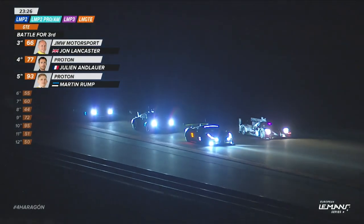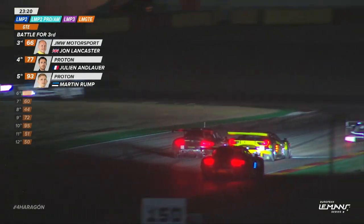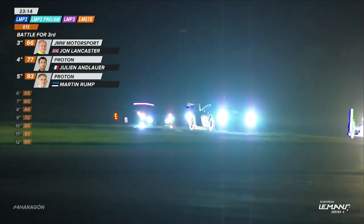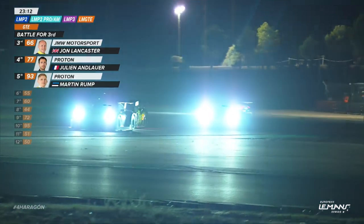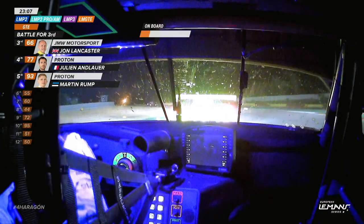Martin Rom now has a brilliant view of this battle. So it's for the podium, and third, fourth and fifth right together as Anne Lauer now charging his way down the inside on the brakes. And I think Rom might look into this as well, because Lancaster can't pull back across the nose of the second Porsche. Oh, can he? No, he can. He slots between the two Proton cars.